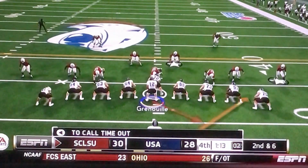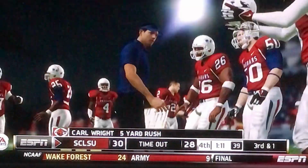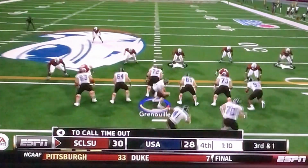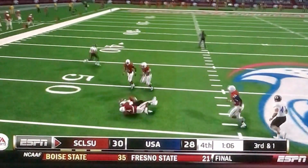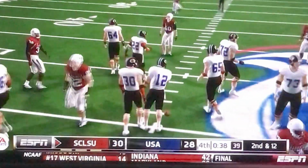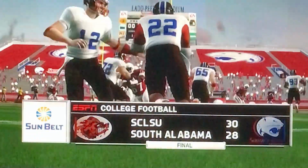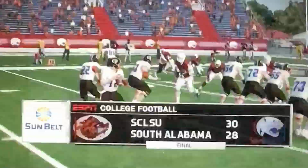We just need to get this first down right here, and we might be able to win this game for the Jaguars. And it looks a little bit dicey, 3rd and 1, so there's a chance that the Jaguars can get the ball back to try to win the game. But we fool them with the play action, the TJ Wood to really seal this game, and that right there is going to do it. The South Central Louisiana State Mud Dogs is going to beat the South Alabama Jaguars 30-28.